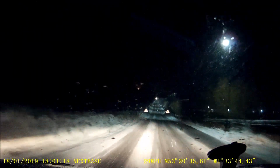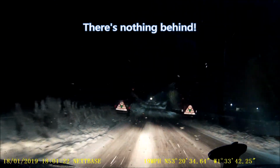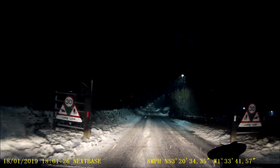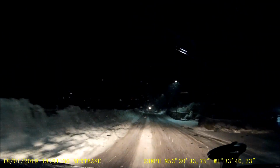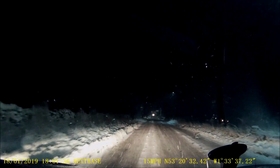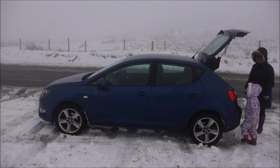Right, going downhill 30 miles an hour, I'm going to put the brakes on quite hard. Wow. Comes to a standstill really easily. Just going to try it again. Another brake test. 30 miles an hour, hard on the brakes. Good.